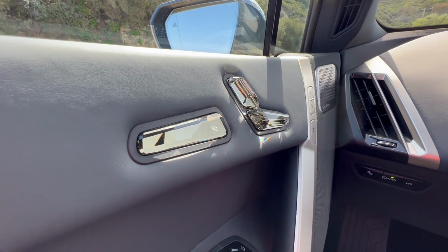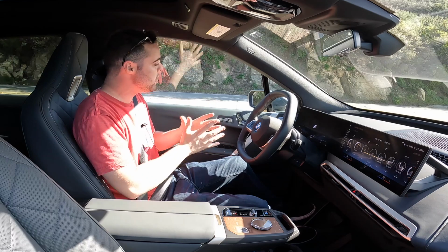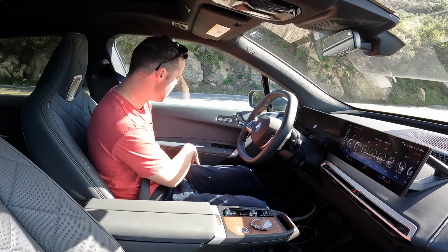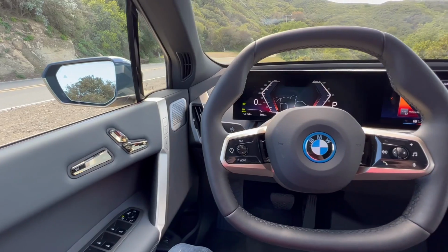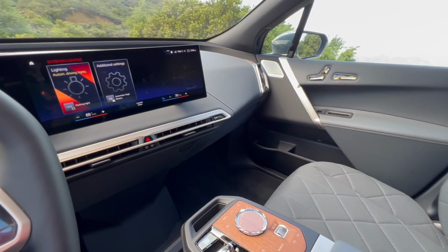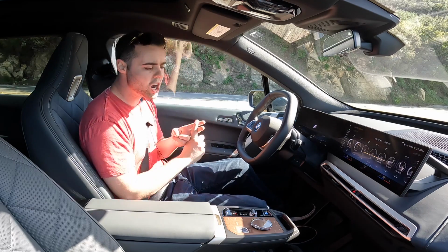The crystallized controls throughout this car are absolutely gorgeous. Now, BMW has actually moved the seat controls onto the door like Mercedes. I very much enjoy this layout more than it being on the seat itself, especially if you wear a watch. Sometimes the distance between the door and the seat is too small and you scratch the crap out of your car and your watch. This just looks really nice.